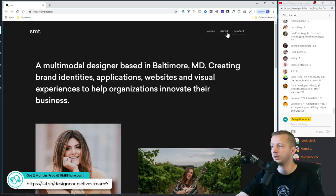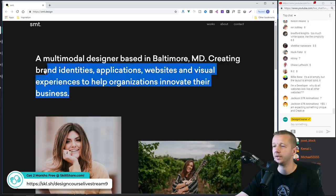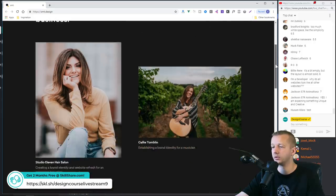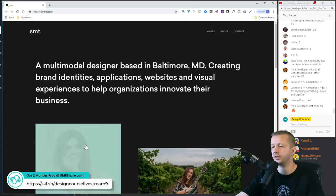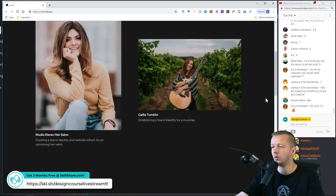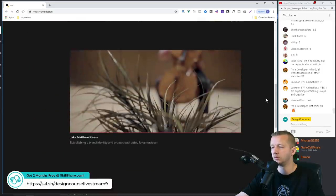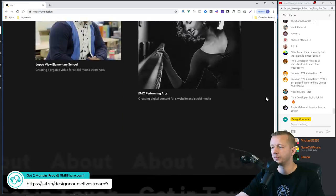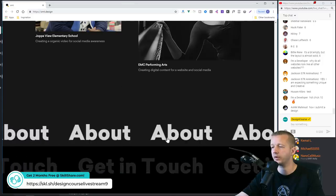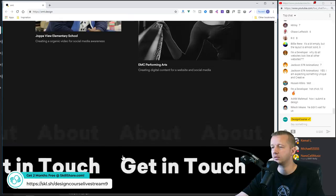Very simple. Nice little interactions here. Nice logo. Very simple, easy to read, high contrast, a lot of white space here. This is nice. Also notice when you refresh this, initially you don't see these images, but it will at least show you that something's here, I believe. Yeah, very cool. These come in quite nice. Very interesting sort of approach at a call to action here.